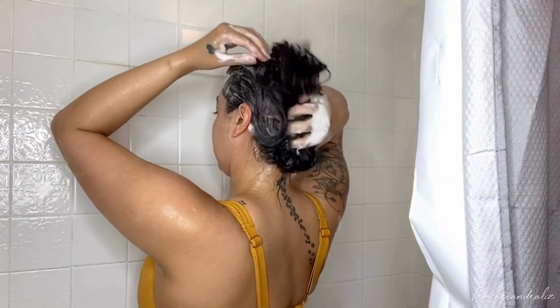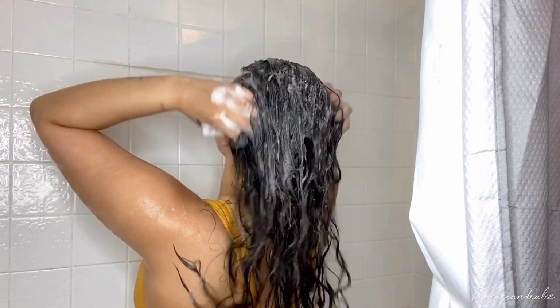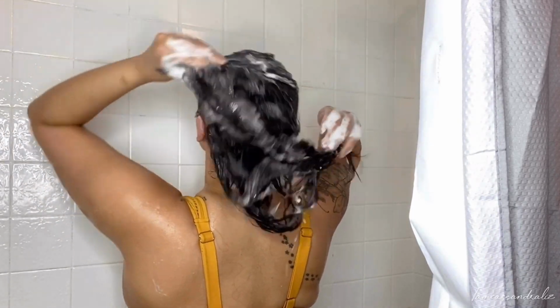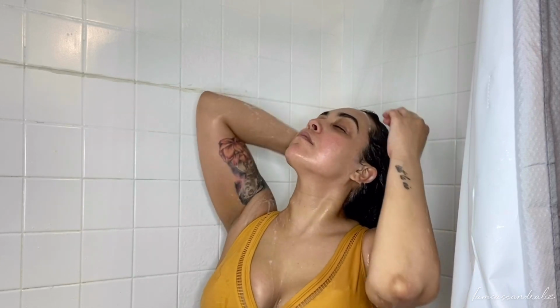Like, I was struggling with dry hair. I was struggling with dandruff, and this honestly stripped that all out. Like, it removes all the gunk out of your hair. Compared to other shampoos, I'm always impressed with sulfate-free products.